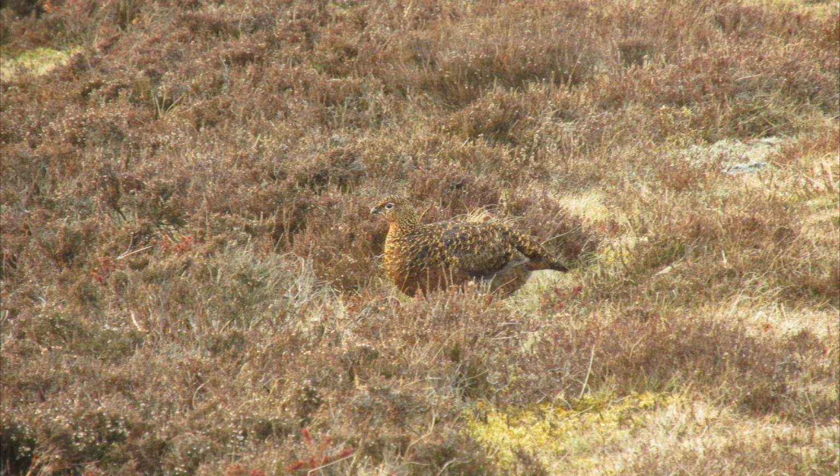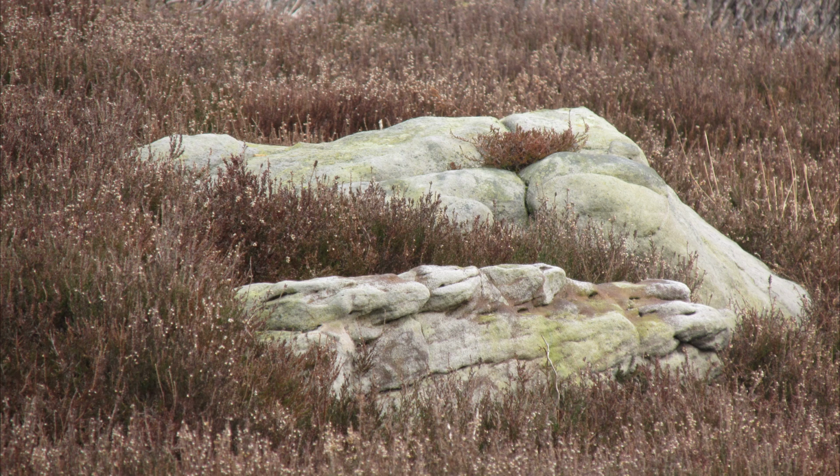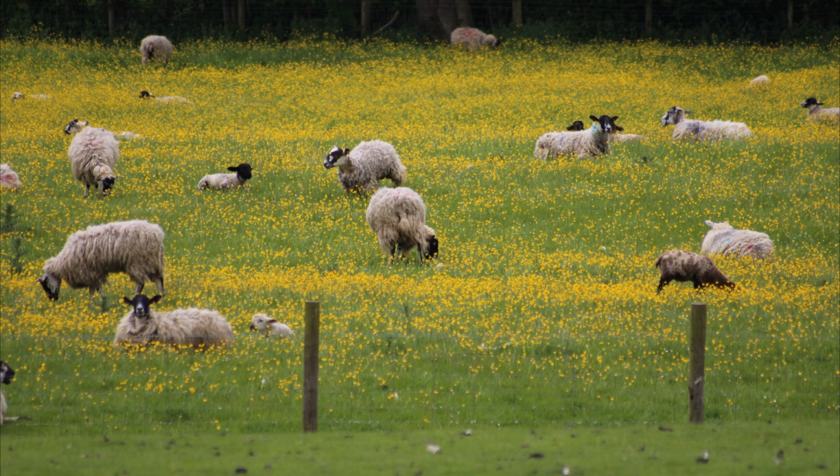But it was really to visit these moors, to visit the surrounding landscape where they've got this heather and crossleaf heath and these boulders that are sticking out of the ground, to try and recreate this habitat within a back garden setting. And this is the field just adjacent to what is now Lower Meadow.